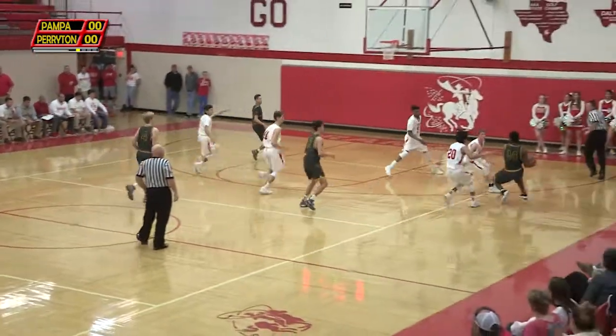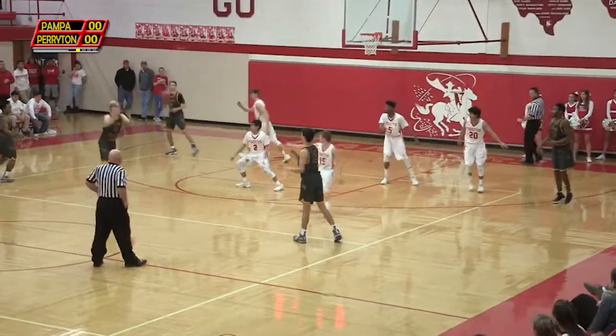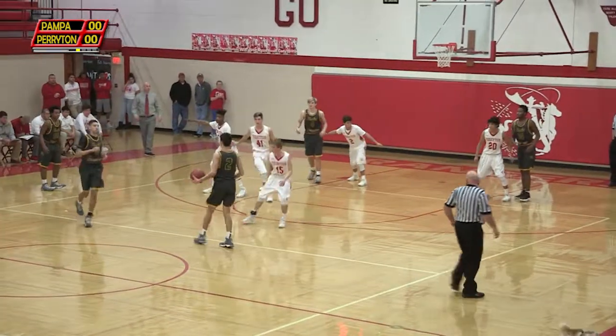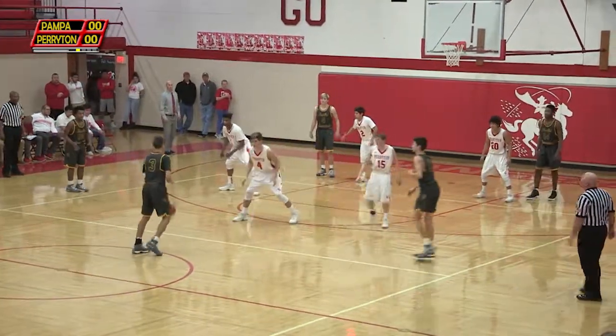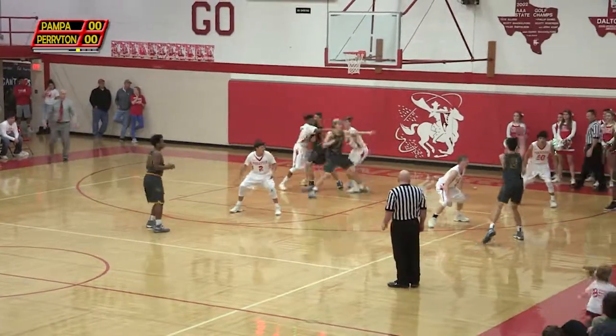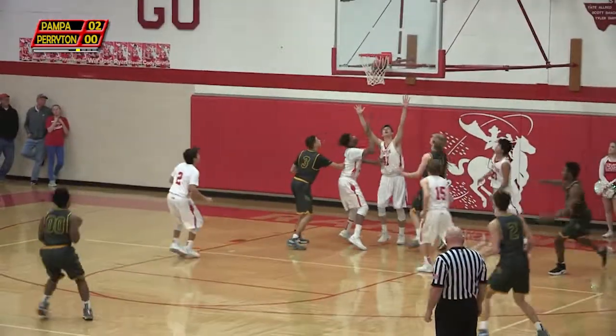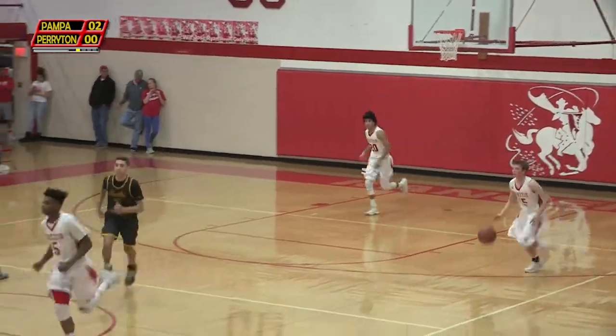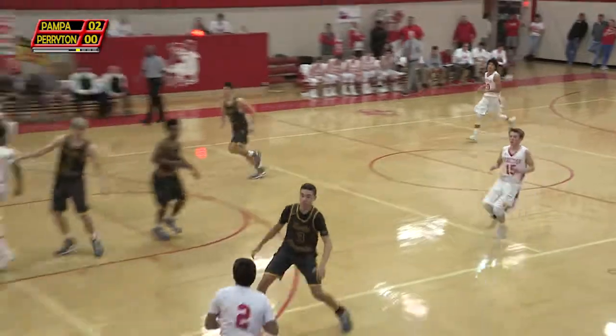Here's the opening tip. It goes Pampa's way. They'll score on the left side of your listening device to start off in the opening possession. Just underway. Glad you're with us. Ryan Davis up top in the man-to-man defense as they'll go to Stewart. He'll be the playmaker here tonight. They'll drop down low, and Landry make that. Braxton Floyd gets the entry pass and turns around and jump shoots it and scores from the right side.